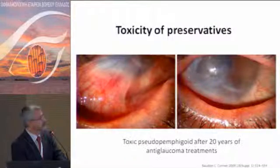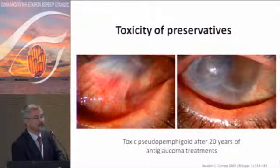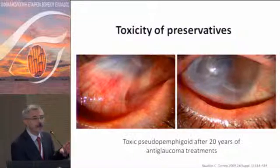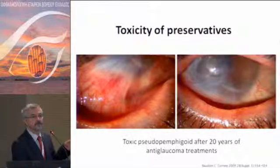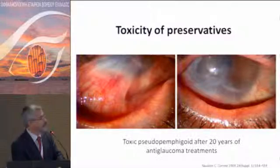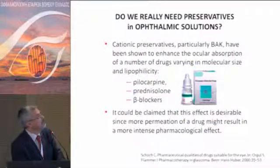And this is a slide I borrowed from my friend Christophe Baudouin, and this belongs to many years ago. When we did our practice in the 1970s, we had those cases of pseudopemphigoid, actually. Nowadays, I still think if we get some biopsies, we can see some of those pathologic changes in some of our patients. So do we really need preservative in ophthalmic solutions?